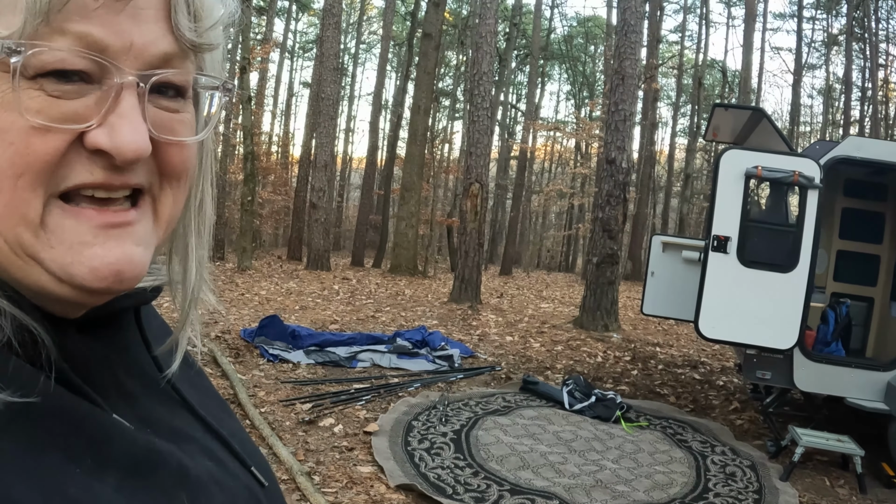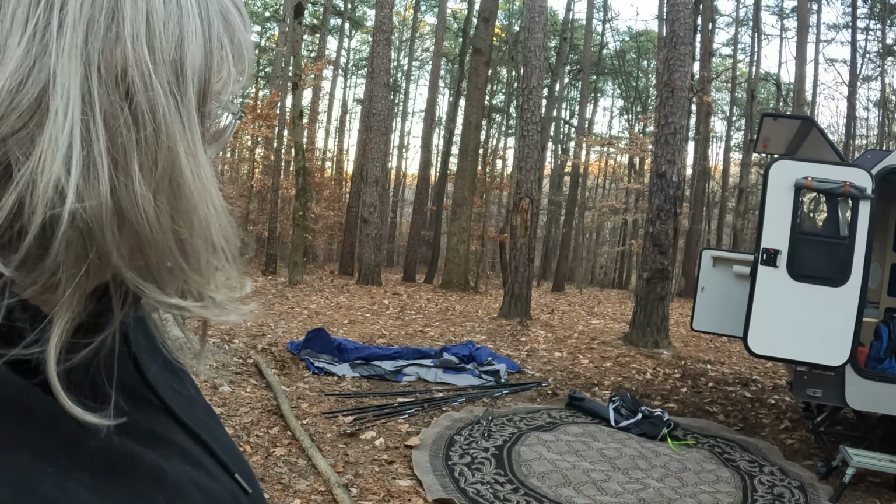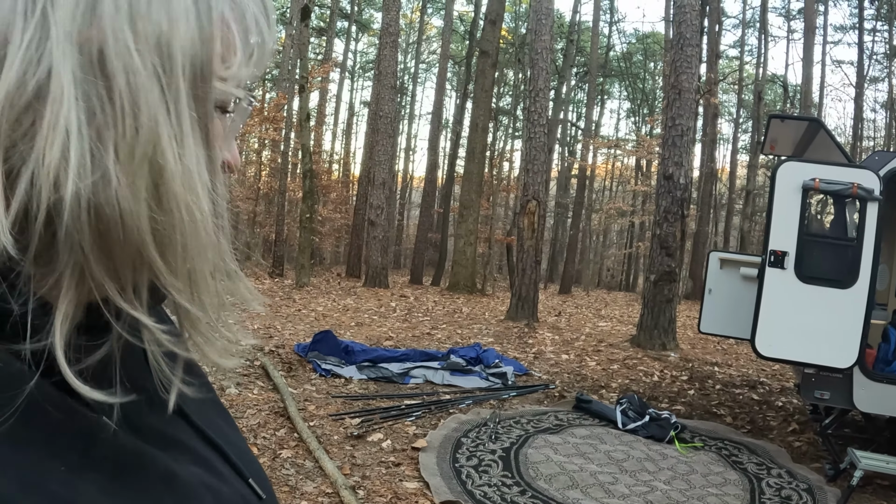This is only the second time we've set it up, so let's see how long it takes me to figure it out. This is a new, bigger privacy tent that actually came with the Campinawe. Before this, we had one of those single-size ones that just kind of popped up. This is a deluxe privacy tent.